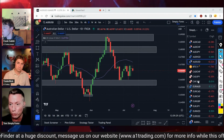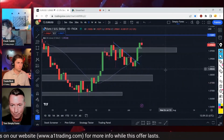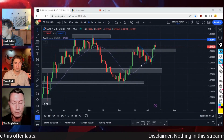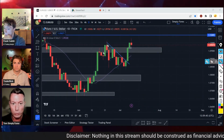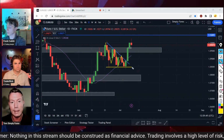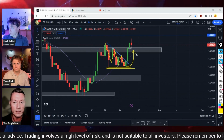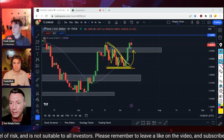But if I was to trade one, I quite like a setup on euro US dollar. So I still think euro US dollar on this day chart has a little bit more room to move into. So, as you can see, guys, it broke. We thought potentially it could be breaking down, but it held on to these lows. It never broke these lows. And then we got some real buying momentum, breaking out of this descending triangle, if you like.